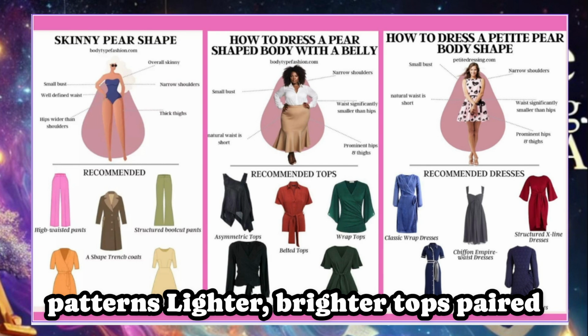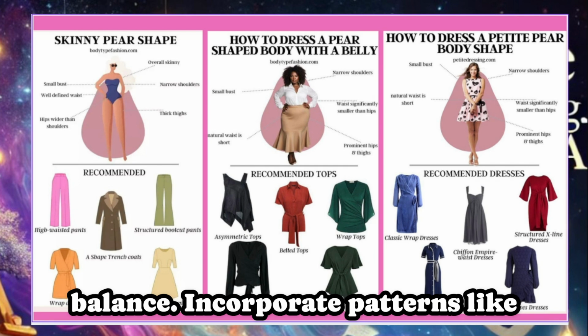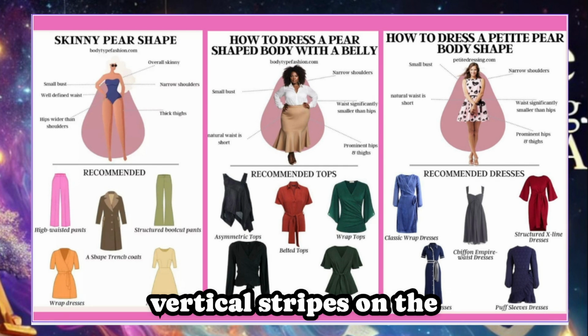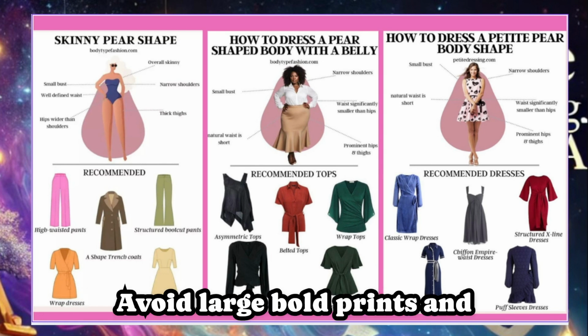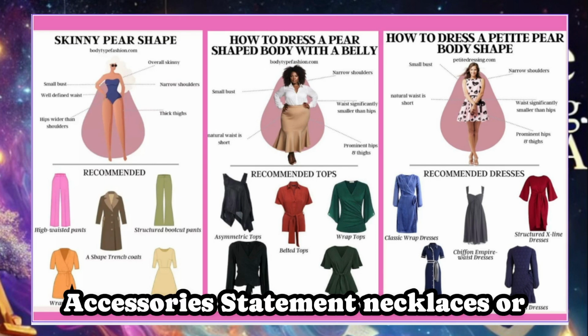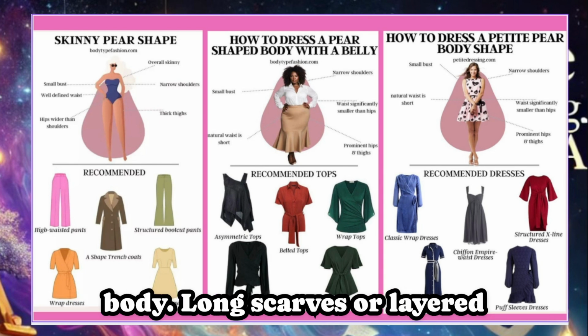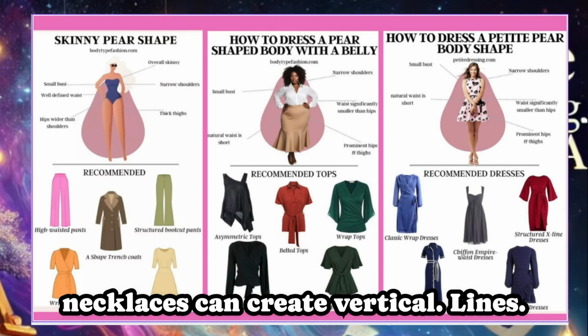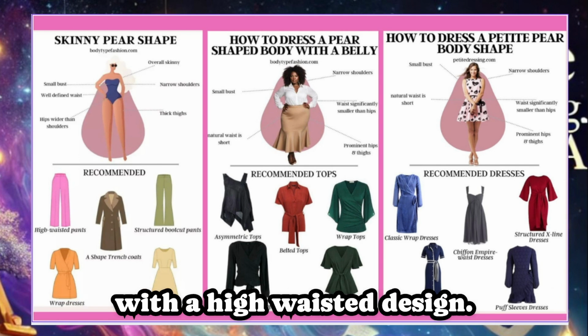Colors and patterns. Lighter, brighter tops paired with darker bottoms create an optical balance. Incorporate patterns like vertical stripes on the lower half for a slimming effect. Avoid large, bold prints and patterns on the bottom half. Accessories. Statement necklaces or earrings focus attention on your upper body. Long scarves or layered necklaces can create vertical lines. Avoid belts around the hips unless paired with a high-waisted design.